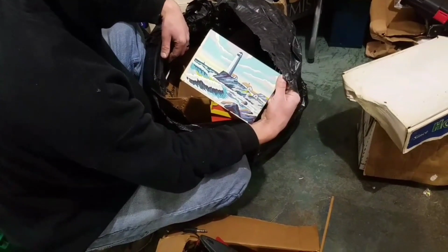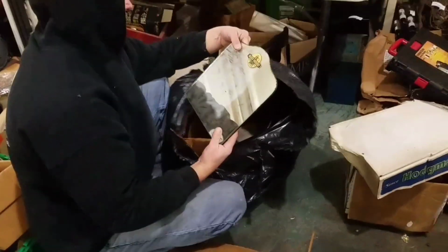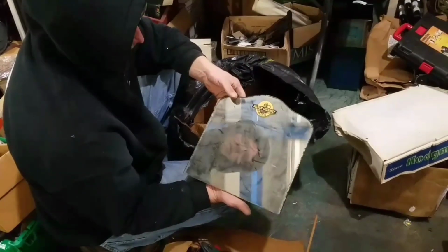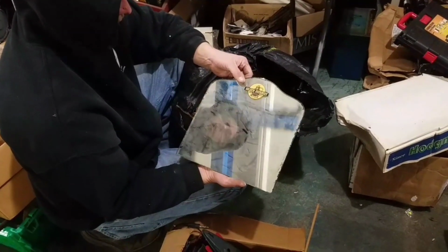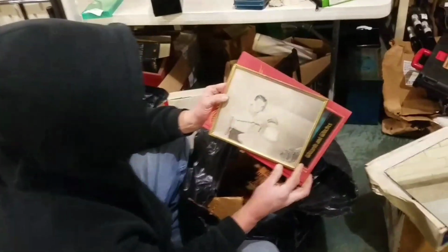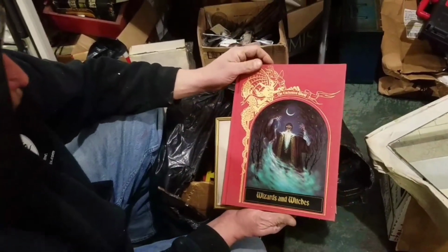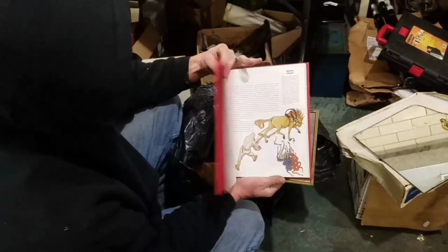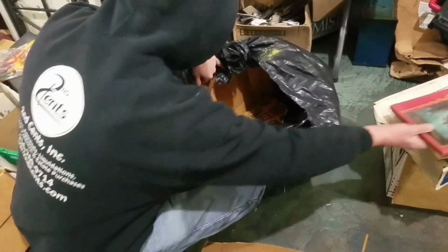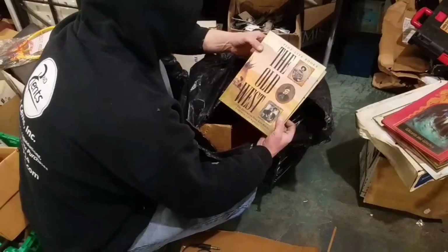Alright. Little paint by number. Little Cape Cod. Pretty. Hanging up in your room. Look at that. I see you. It says Golden Guernsey America's Table Milk. The sticker's really cool. It's an old mirror. It's not bad. That works. Oh. Getting that cake. Wizards and Witches, The Enchanted World. Ooh. Pretty cool. Weird book box so far. Whoa, that one's gonna fall. Careful, Rob. Timber! The Old West.